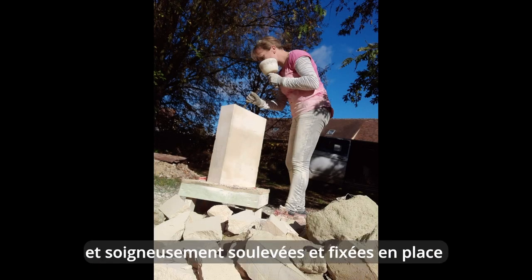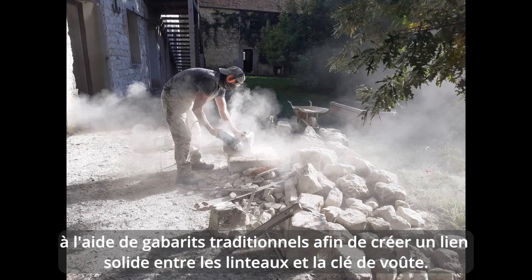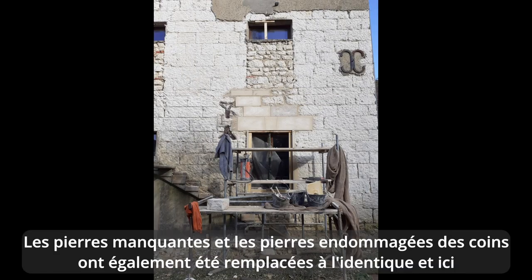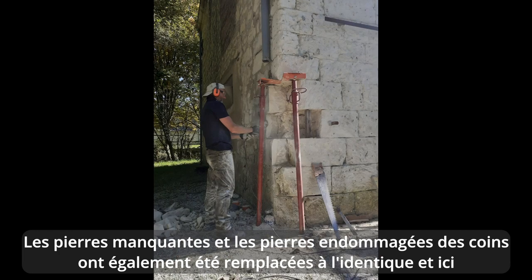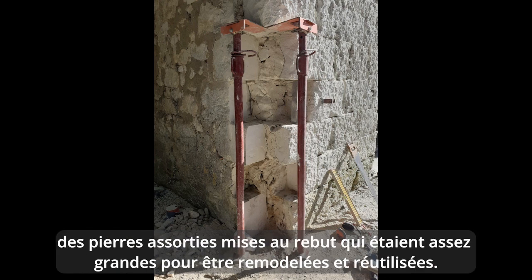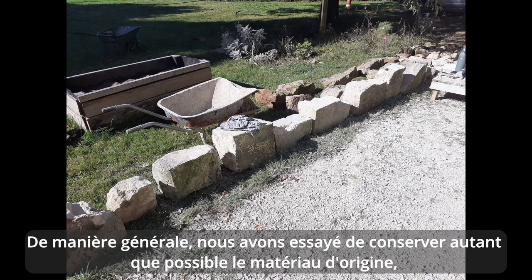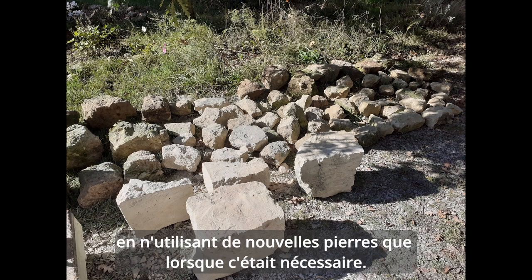Exact templates were made and the stones were hand-cut on site and carefully lifted and fixed into place using traditional joggles to create a strong bond between the lintels and the keystone. The missing stones and damaged stones from the corners were also replaced like for like, and here, with Moena's permission, we searched the grounds for discarded matching stones which were big enough to reshape and reuse. Generally, we tried to keep as much of the original material as possible, only using new stone wherever completely necessary.